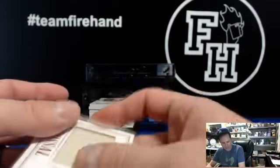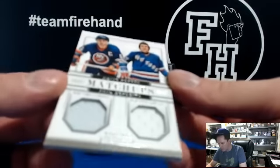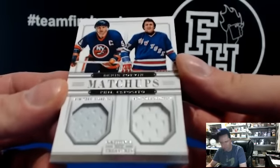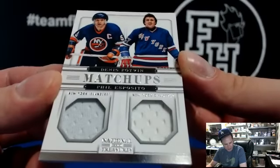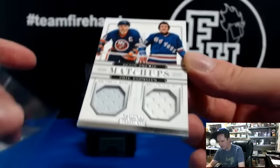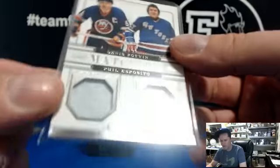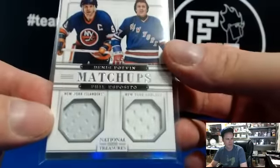Next up, we got a matchup. Islanders and Rangers, New York versus New York. 36 of 99, Dennis Potvin and Phil Esposito. To be Jungle Carp and Josh Dallas? No. J-Dog 19. Jungle Carp and J-Dog 19 on that one. Going to the random later. It's kind of like an off-white, like it was washed with a blue uniform here, this one. Super light blue.